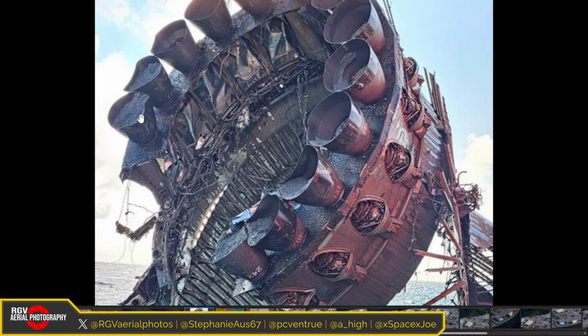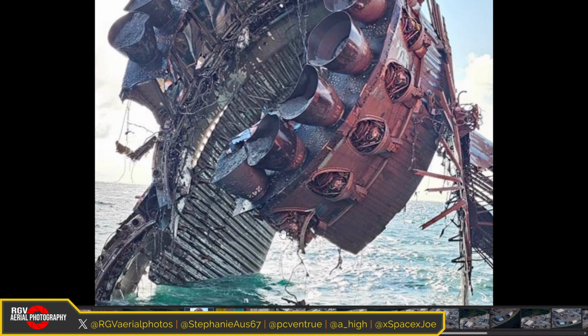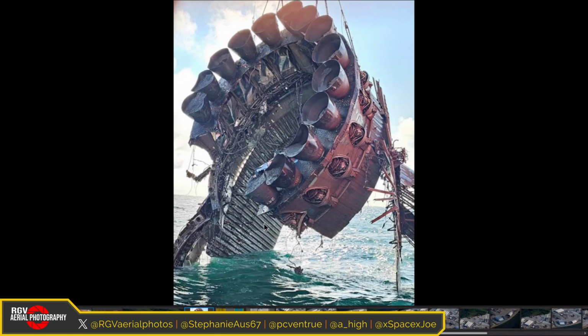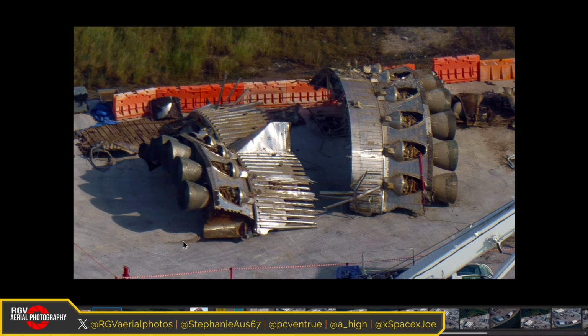Well, and on the left side, you can see where the whole outer ring tore away from the aft section, in this photo, sorry. The one on the left side, that whole section right below there, all the engines are displaced downwards and ripped away from their mounting point. Yep. Agreed.